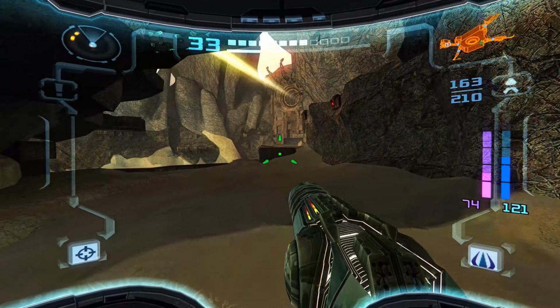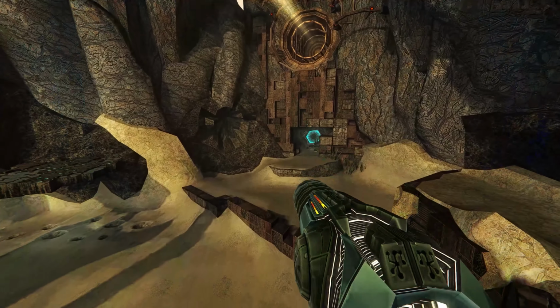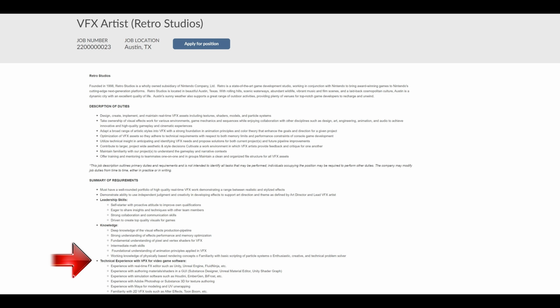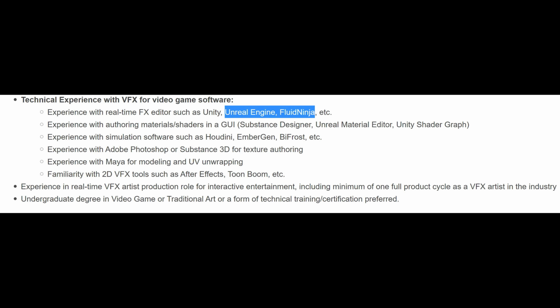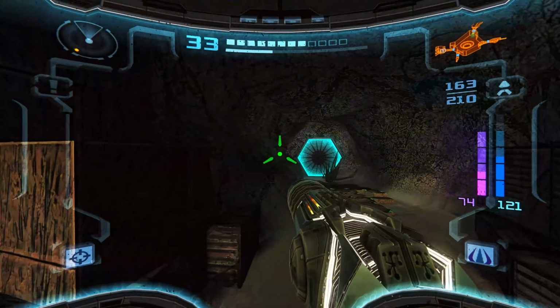So there you have it, guys. Retro Studios is in fact hiring for Fluid Ninja using Unreal Engine and/or Unity. This is huge because this is next generation, brand new. Testing and development for this software basically started within the last year and back in 2021, and Retro Studios is requiring real-time experience in visual effects editing software such as Fluid Ninja, like we said, and Unreal Engine.